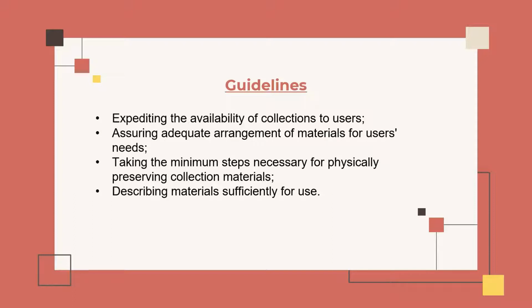So one thing I would say about the article quite generally is it does seem to have a very user focus. It's a very user-focused article, and it's really about making collections as accessible as possible. And one of the other key themes is sort of minimalism. This means doing the least amount of work necessary to meet an acceptable target.